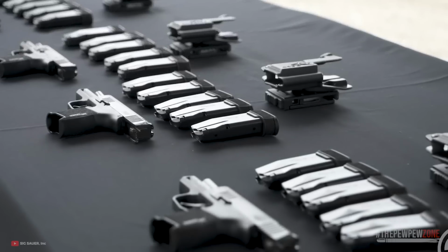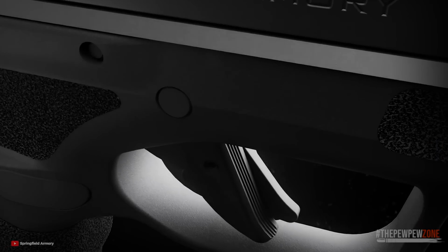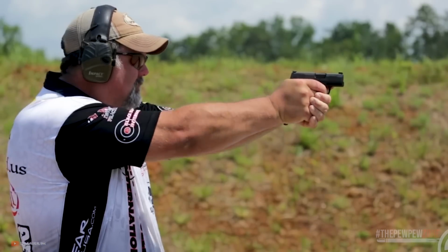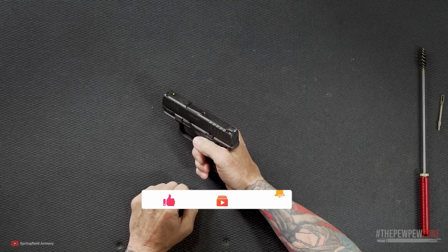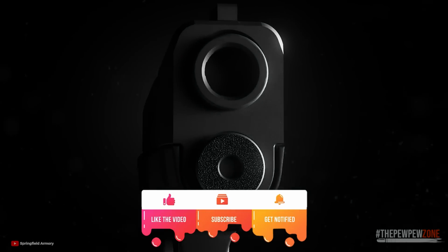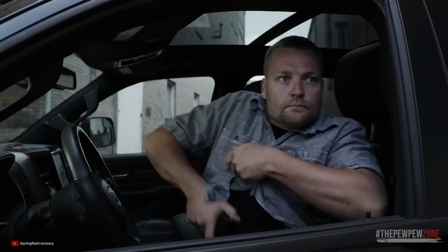We live in the days of the SIG P365 and the Springfield Hellcat, a time in which you get both 9mm and high capacity in a teeny tiny package. While this development is in itself very good, it's led to a slight decline in the niche that is called pocket pistols. While these used to rule, they're now of lesser importance.